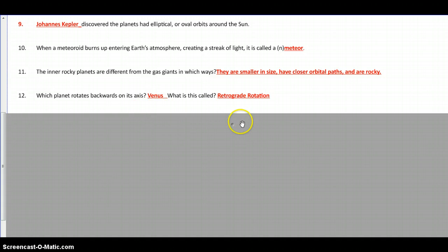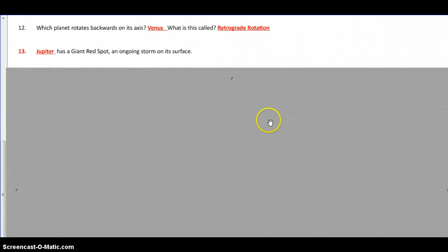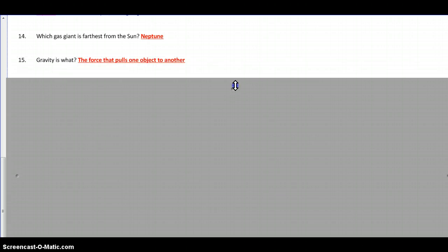Number 12, which planet rotates backwards on its axis? And that is Venus, and we call that retrograde rotation. That was one of your vocabulary words. Number 13, Jupiter has a giant red spot, an ongoing storm on its surface. We also have another planet, Neptune, that has an ongoing storm, but it's not a giant red spot. Number 14, the gas giant that's farthest from the sun is Neptune.